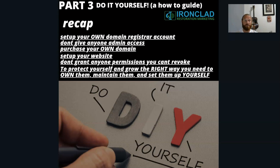Buy the domain yourself. Don't let anybody buy a domain even if they say, oh, we'll just transfer it to you. A lot of marketing agencies do that. Do not do that. It takes literally 5 minutes to go buy a domain online once you decide what your domain name is going to be.